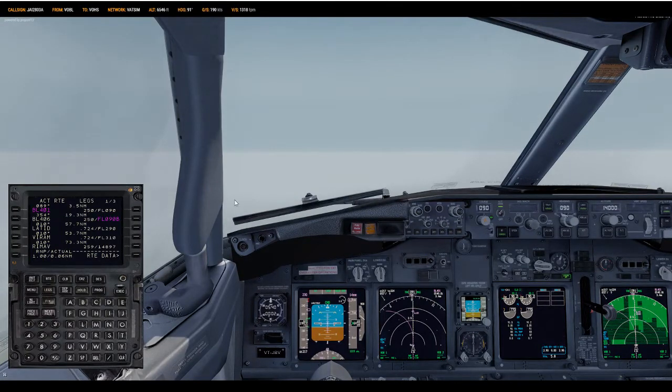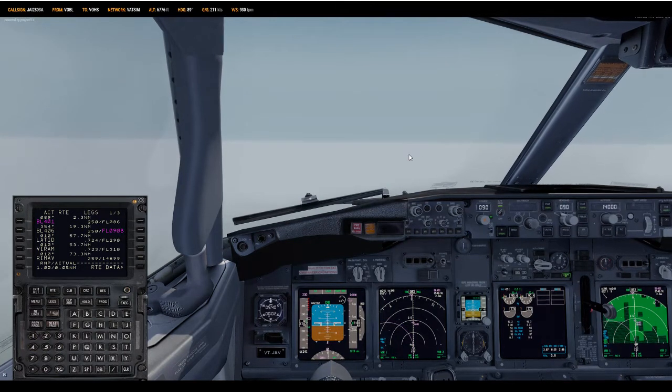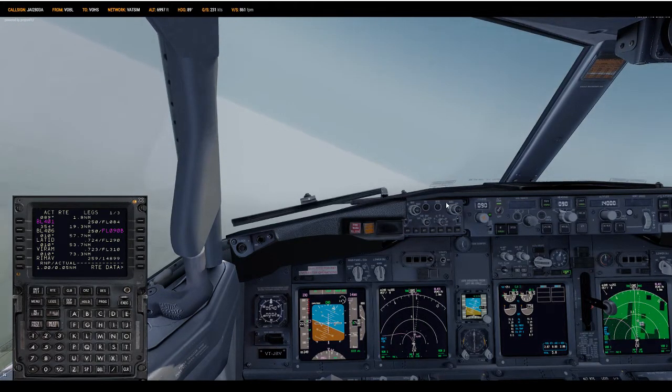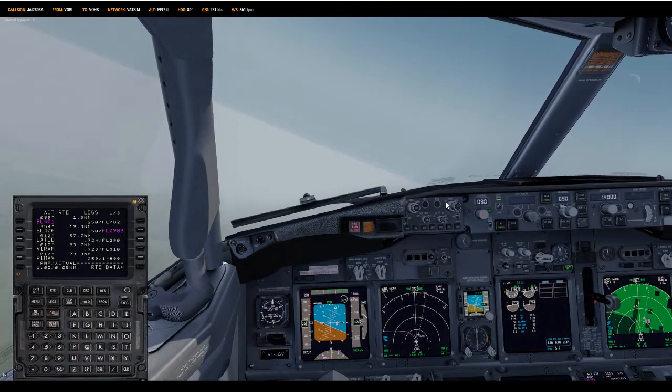That's right, 291, expect the Sierra 8 arrival for the ILS runway 09 right. So much traffic. Confirm Sierra 8 arrival, normal. Sierra 8 arrival, that is Sierra Alpha Romeo Kilo Alpha. Copy, Sierra 8 arrival, runway 09 right, normal. And flaps up.